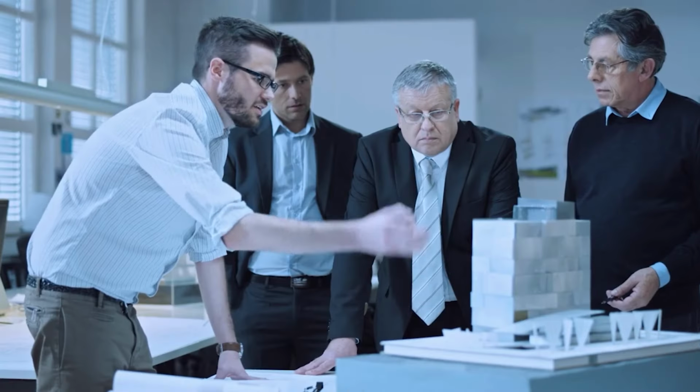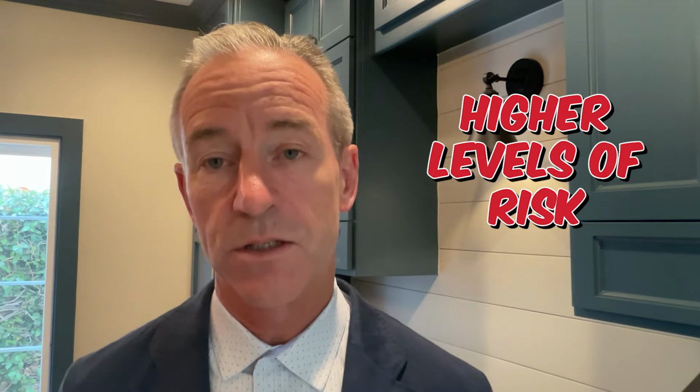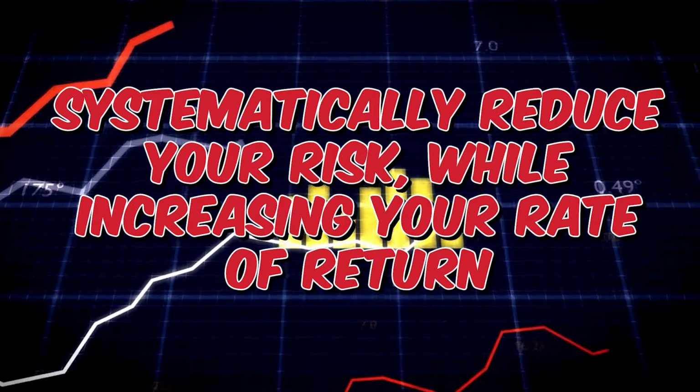Now, one of the goals of every investor is to earn a higher rate of return. One of the downsides of higher rates of return can be higher levels of risk. So, one of the challenges for every investor is to systematically reduce your risk while increasing your rate of return. Fortunately, rental real estate does just that, and I will show you how that's possible.